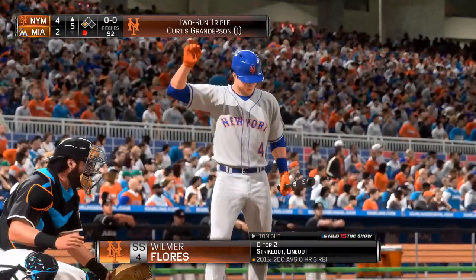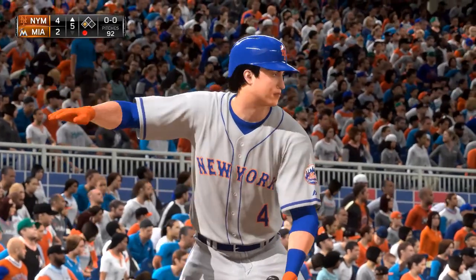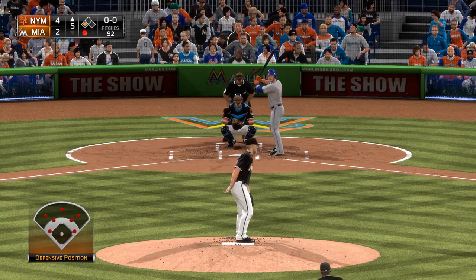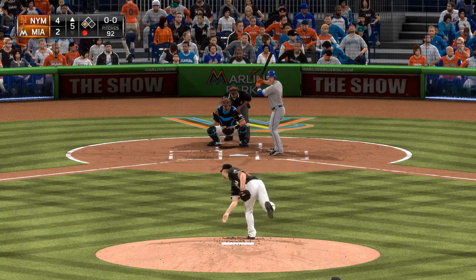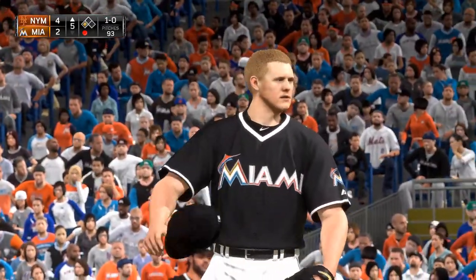Wilmer Flores will step forward now with 3 runs already home and a potential 4th standing at third base. And now the Marlins bullpen will swing into action as a lefty and a right-hander start to get loose. First offering on the way. And he'll hold off on the slider here to start the at-bat. It's ball 1.